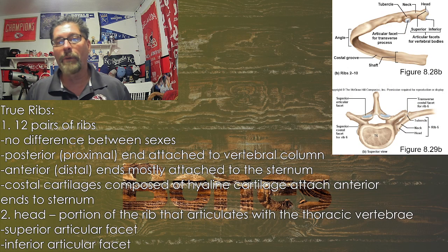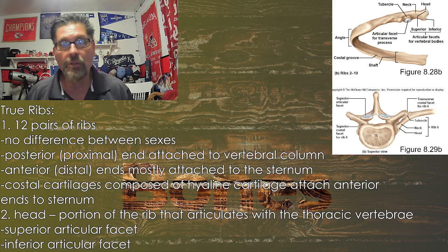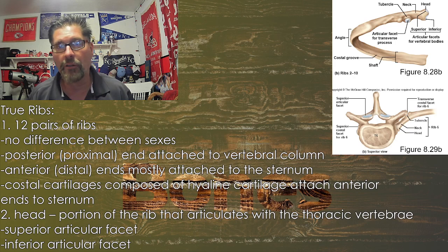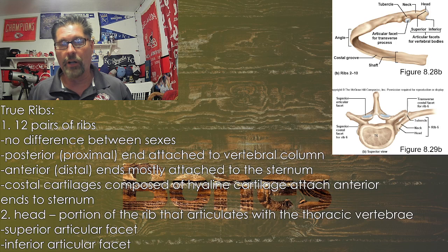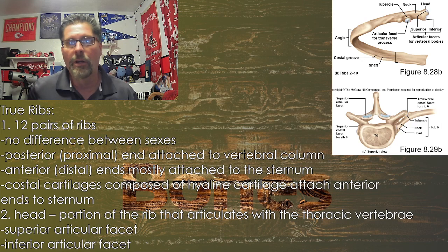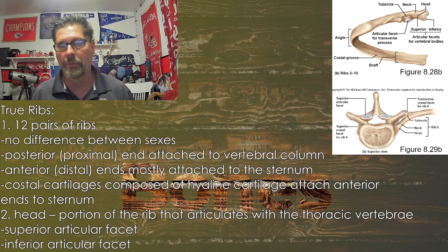Now as we start talking about ribs, there are 12 pairs of ribs, no differences between genders or anything like that. 12 pairs, but they're not all the same type of rib. As you know, you've got your true ribs and your false ribs. You think about your sternum and you think about your vertebrae. Obviously, your vertebrae go all the way down the length of your back to the pelvic girdle. But the sternum stops right here.